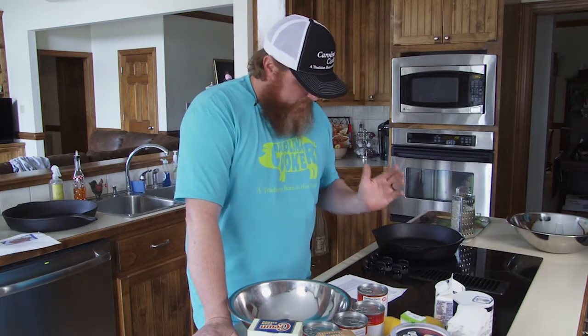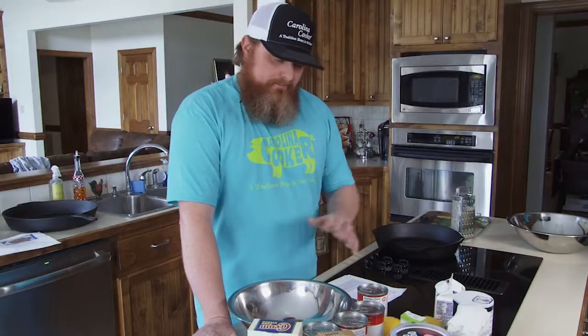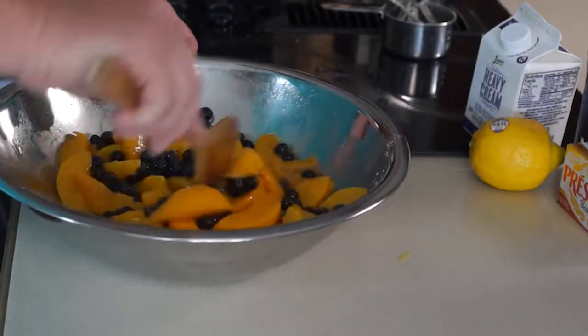This is a blueberry peach and bourbon crumble. We're going to give this a shot, see how it works out. This is going to be a really sweet, warm dessert for you, but there's a lot to it, so y'all hang tight. All right, the first part of this recipe is for the filling.